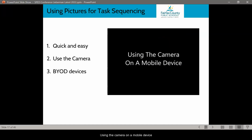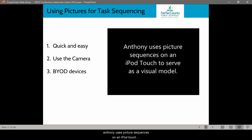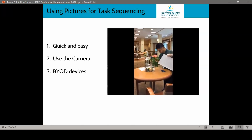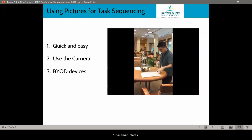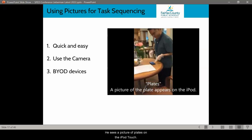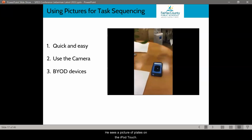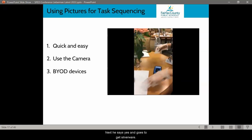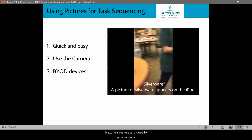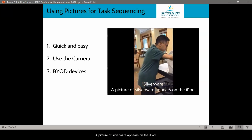Using the camera on a mobile device. Anthony uses picture sequences on an iPod Touch to serve as a visual model. Oh, it's placemats. Next is plates. He sees a picture of plates on the iPod Touch. After that, it's silverware. Next, he has to go get silverware. And a picture of silverware appears on the iPod.